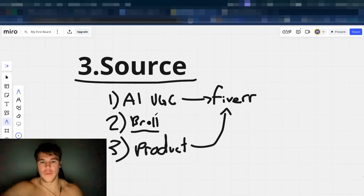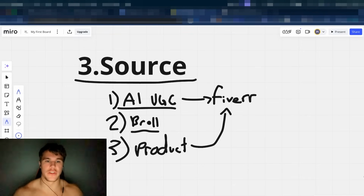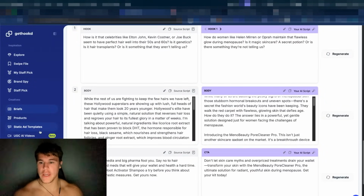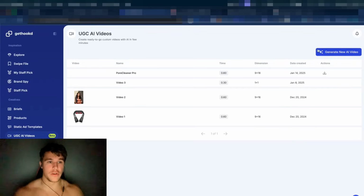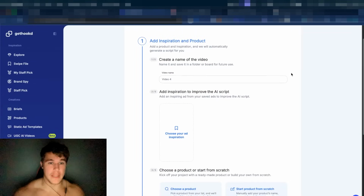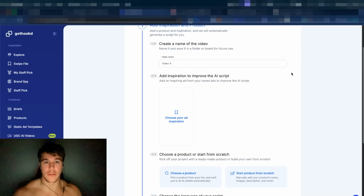Now, one other thing, if you guys are wondering what AI UGC service to use, this is another thing that we recently built into Get Hooked. So what you can do, if you navigate over to the left here, you can select UGC AI video. And what you can do is you hit generate new AI video up at the top, and you can follow this process step by step. You're gonna paste in your script, you're gonna paste in any content that you have, and it's literally gonna put together the full ad for you.